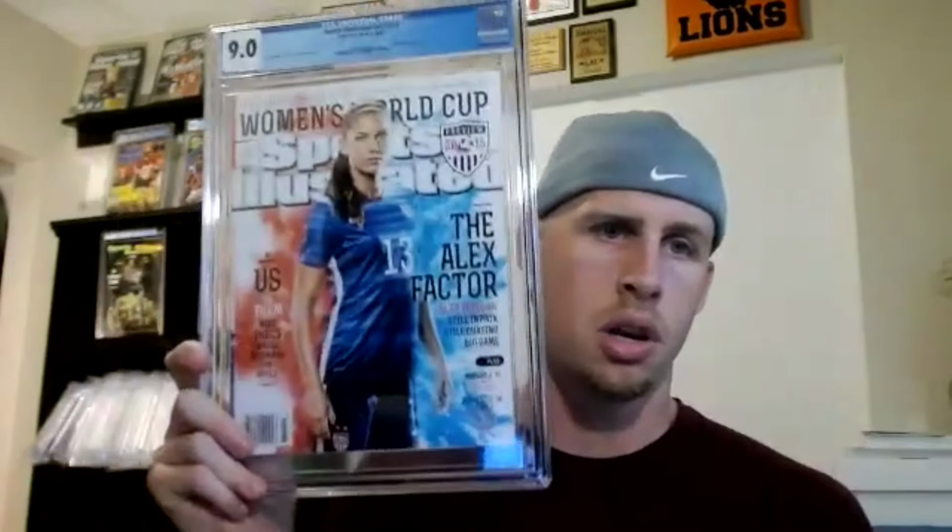So this is just to show you in comparison, compared to the Alex Morgan, the size of the Michael Jordan. So just a little bit shorter, and I'm assuming this is a comic-sized slab that they put this in.